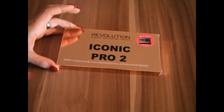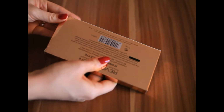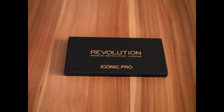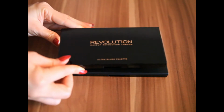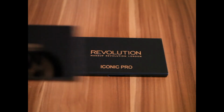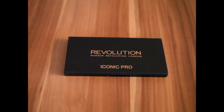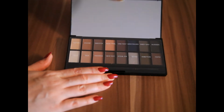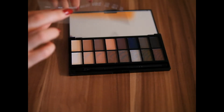This doesn't actually have a plastic seal over it, and this is a golden metallic mirrored cardboard box. And here is the palette. This has the same kind of concept of compact as the other ones, black and sleek and hard plastic. It is exactly the size of the Ultra Blush Compact, except this one is not shiny. So as you can see, this one here is shiny and this one is matte plastic. So opening it for the very first time, okay, this opens up pretty easily. A big mirror over here, and again the plastic inlay with the name of all the shades.